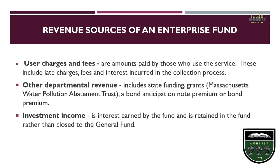So, revenue sources. Most of your revenue for an enterprise system is basically your user fees. When people call up and complain that our taxes are so high, why is our water rate going up? Well, they're totally separate. Tax rate is based on the general fund needs. Water rates are set on the water fund needs. You can also get revenue from other departments. Other departments, you charge them or they can charge you. That's actually an expense. But you can get revenue from other departments.